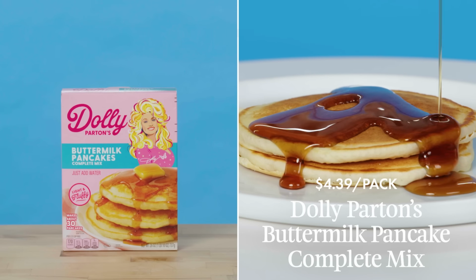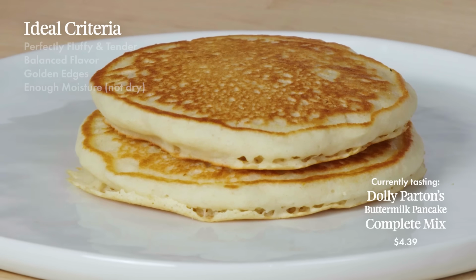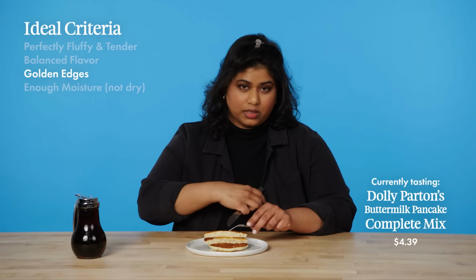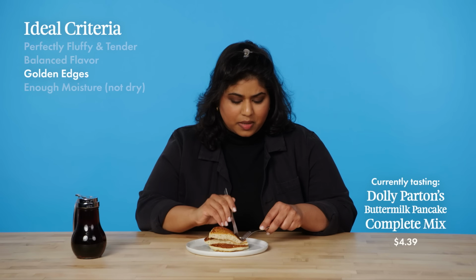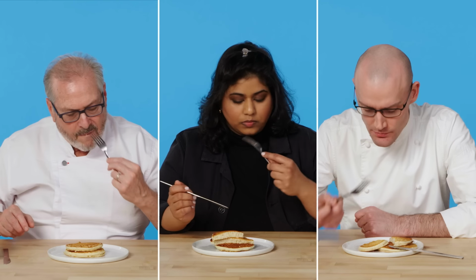Dolly Parton's Buttermilk Pancakes. They're little and perfect and very cute. They have that crispy edge. It's kind of pilling in a way. Like, you know when you have a cashmere sweater and it creates those little pills? It kind of has that same texture when I cut it. So I think it might be a bit gummy. Like it's pulling. It's almost like stretching like pizza dough.